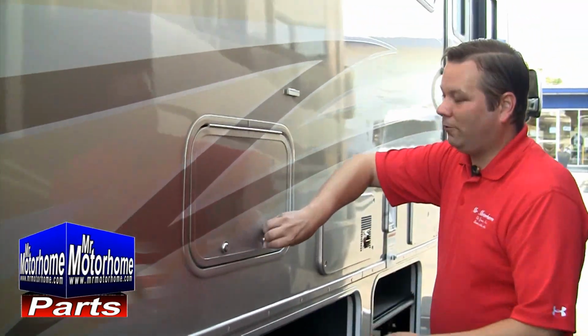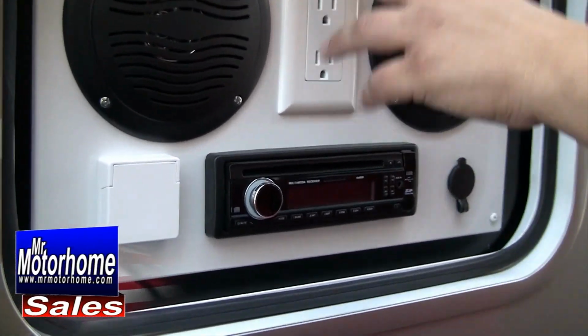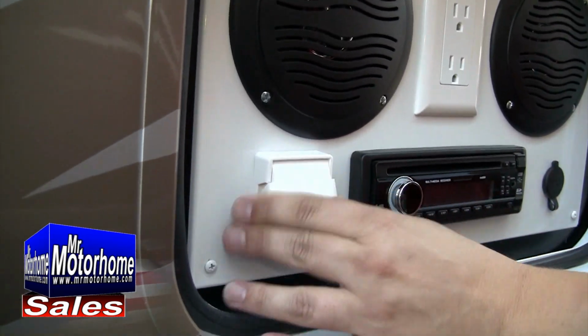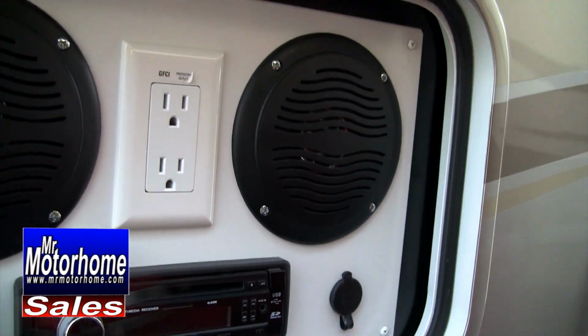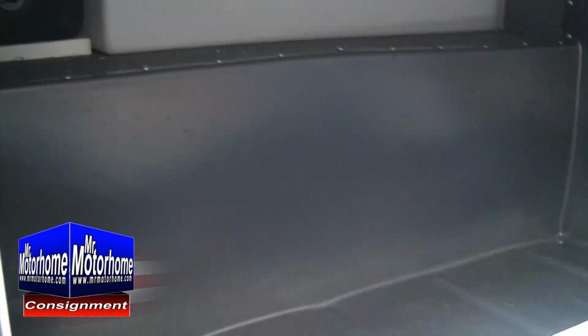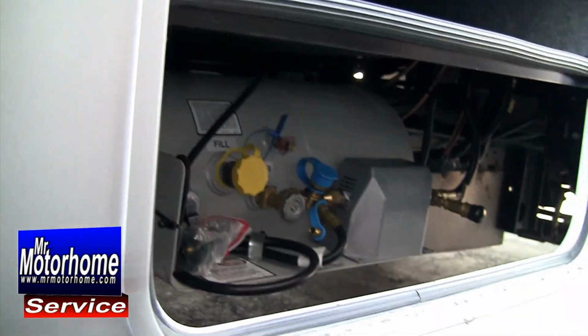Of course, when you're talking about a Fleetwood, you're going to have outside entertainment as well, so you can go ahead and plug your TV in. You've got the outside access to your cable or TV access here, and of course a nice USB ready. So if you want to plug in your iPod or your iPad or your Android device or your robot device or with sonic screwdriver, you can go ahead and do that.